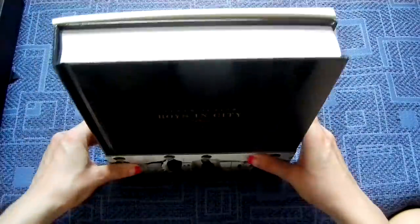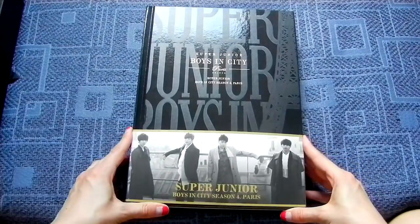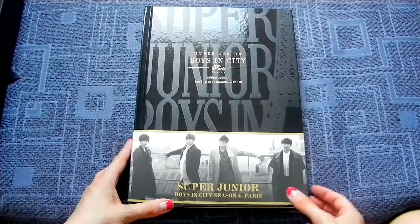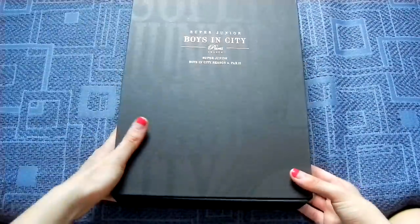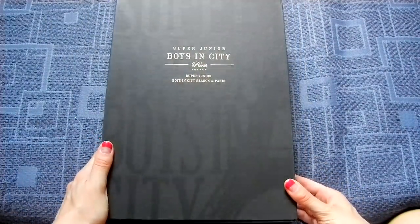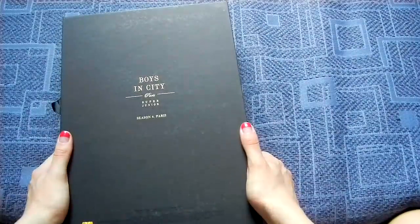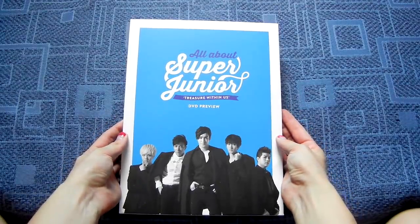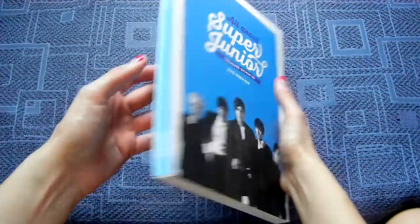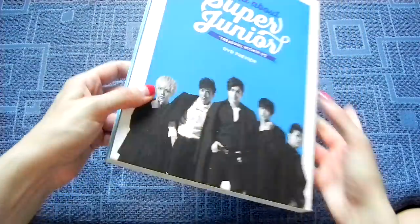Then, the heavy ones. Boys in City 4. Boys in City in Paris. This is the normal edition. Postcard book at the back. And here is Boys in City 4, the limited edition. It is huge, and I have this since it was released. All About Super Junior Treasure Within Us DVD preview photobook. So this is for the DVD.